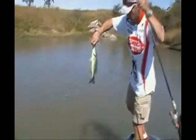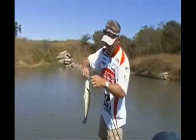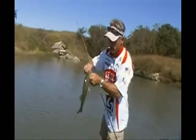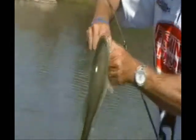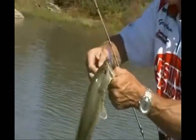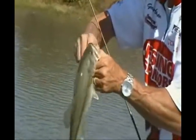Joel's got one on a crankbait. Just right after I caught mine. And it's a nice little fish. He's a little bit smaller than that first one, but he's still a nice little fish. I think we're going to have a good day here. We've made very few casts and we're already catching them, so I kind of expect us to have a pretty good day.